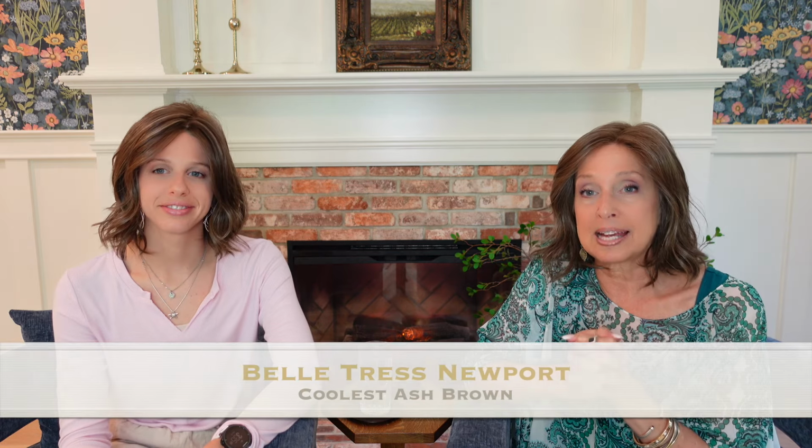So this first wig is Belle Tress's Newport in Coolest Ash Brown. Coolest Ash Brown is a cooler color. It's made up of a light ash brown, a medium cool brown, and a dark blonde highlight. So as far as how it looks on both of us, I'm going to say that really complements your face. It really looks nice with your skin tone.